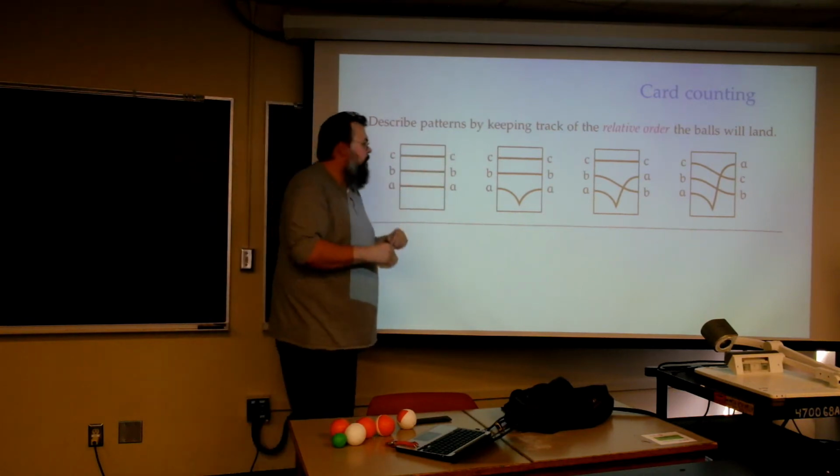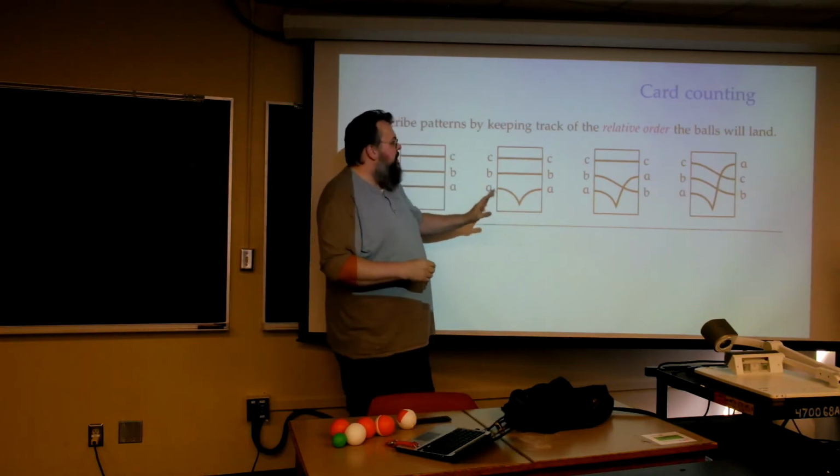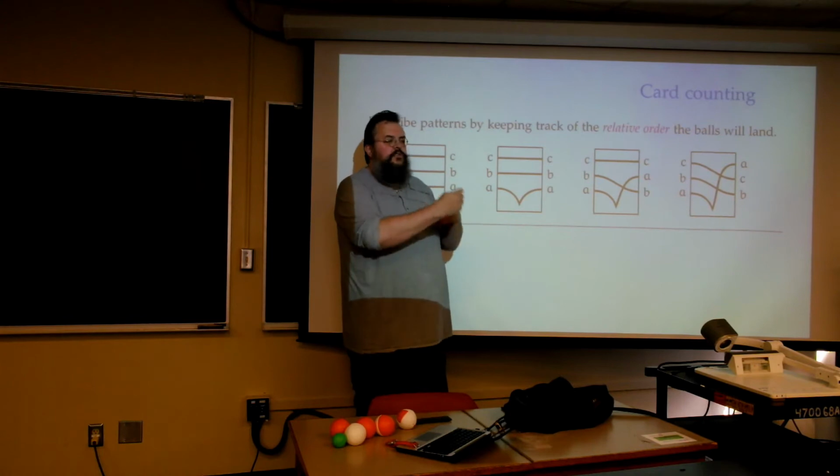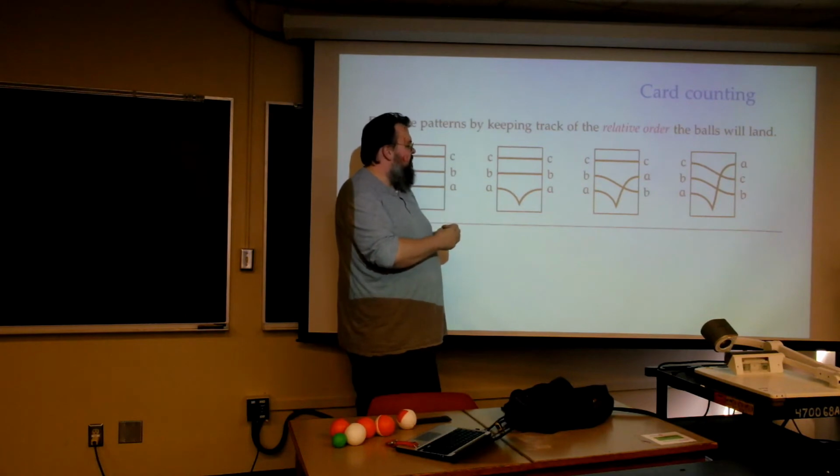But most of the time, the ball will come down. So if a ball comes down, you're going to throw it again. And what we want to ask is, okay, what's the relative order of the balls? In other words, how are they going to land? Because there are 3 balls with these sets of cards.